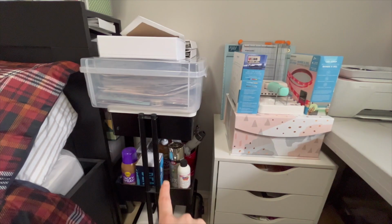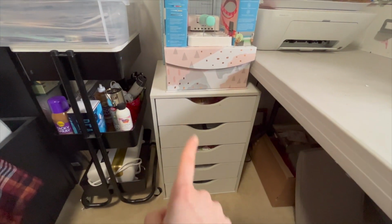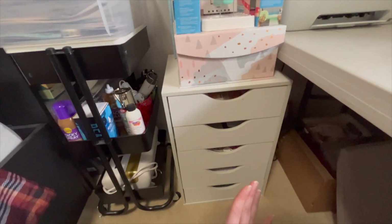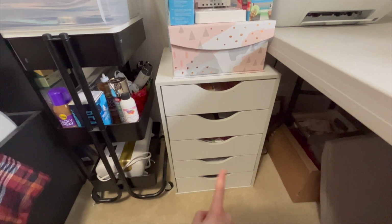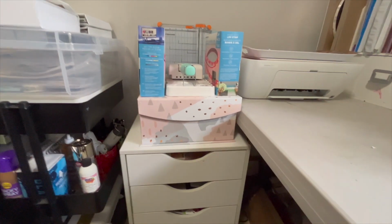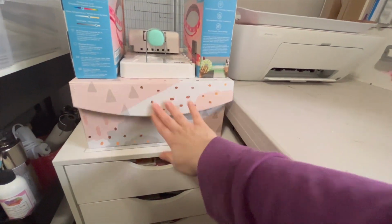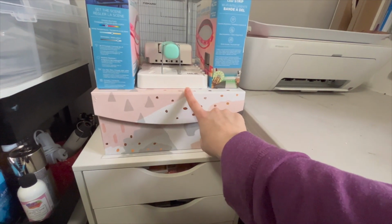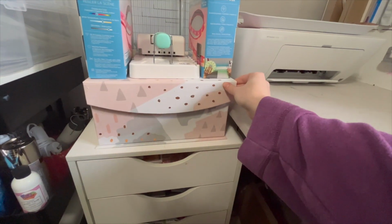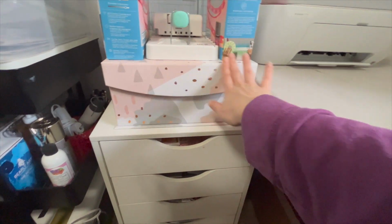So beside my cart, I have my modular storage drawers. These are from Michaels. I'll link down below what I'm able to find, but this is my modular drawers. On top of the drawers, I have this bin. This is just from HomeSense. I have some completed projects in here. It just kind of keeps them out of sight, and everything looks tidy.